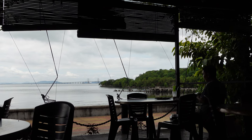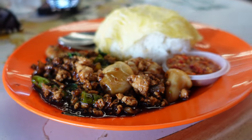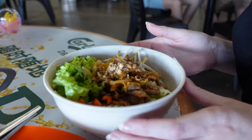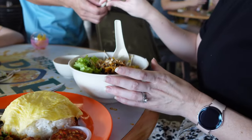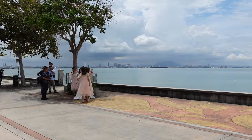But no, this little spot here is one area that we think we'll probably make the trip to come back to, just because there are a lot of cheap food options. You're looking at about $2 to $3 for the dishes that you see here. And it's just relaxing. It's also open air and it is warm, but they have fans and you get a little bit of a breeze. It's just a nice walk.